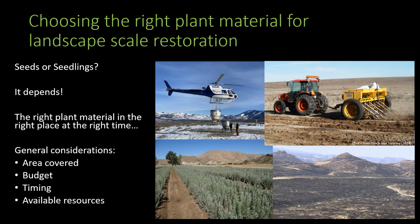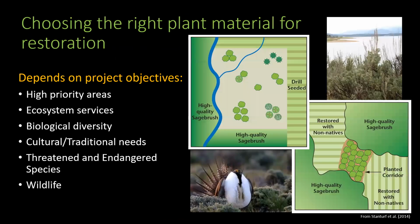Some of the general considerations in this context are the area that's covered, the budget that you have, the timing involved, and the available resources. When I'm looking at some of the stuff that's going on in the Great Basin, this is large scale stuff. When I think about nursery seedlings, I think, wow, that's probably impossible at this large scale application. There are folks who are already doing this, but we're not thinking in this large scale area. We're actually honing down into more refined areas where we can use this nursery technology in higher priority areas.